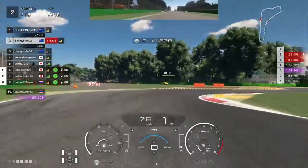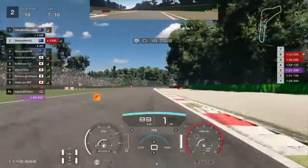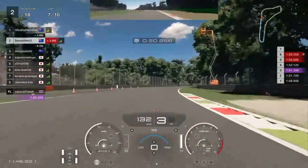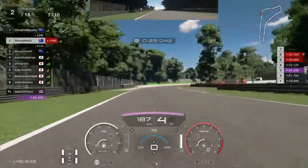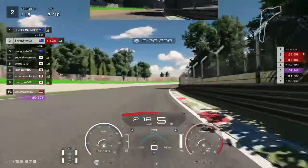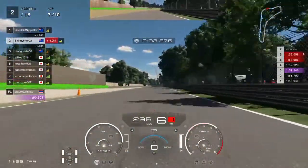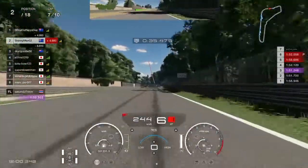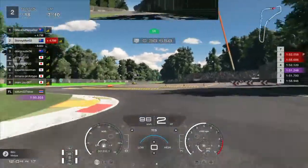Hard on the brakes, pulling it up. Hard on the accelerator, get that drive out of there. I don't know why, but I find that the cones are a much better indicator of braking points rather than using the markers.